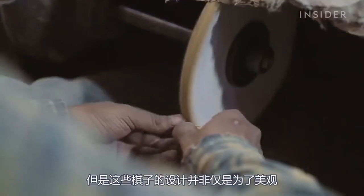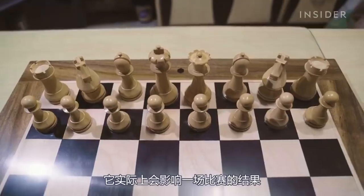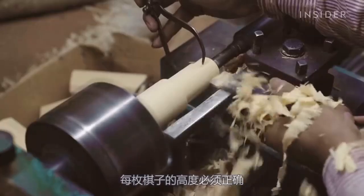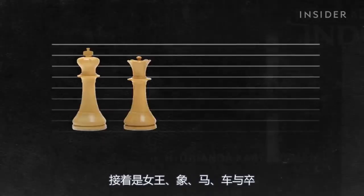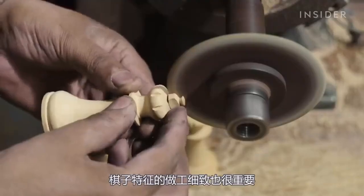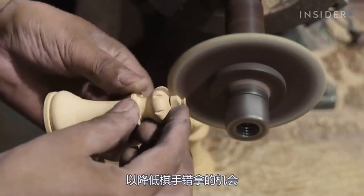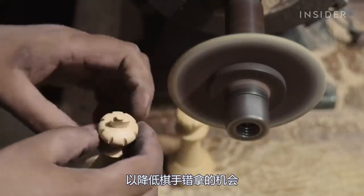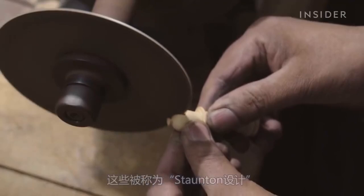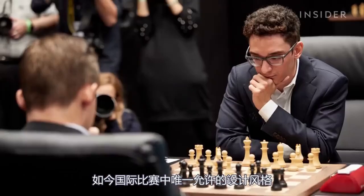But the design of these chess pieces isn't solely aesthetic. It can actually affect the outcome of a game. Each piece must be the correct height, the king being the tallest, followed by the queen, bishop, knight, rook, and pawn. The detailed features are also essential, by lowering the chances a player will make a mistake. This is known as the Staunton design, the only style allowed in international competition today.